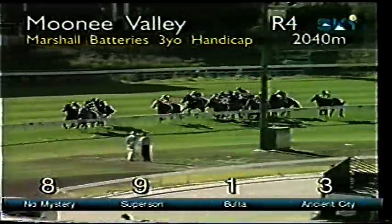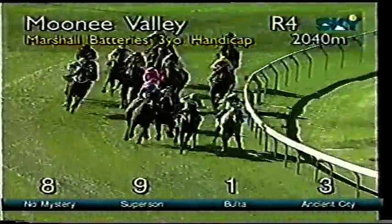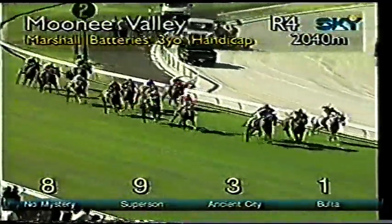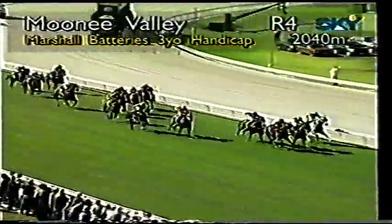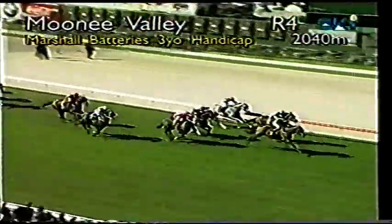Up to the bend, 300 to go. No Mystery and Super Sun hard at it. 1.5 lengths, Bolter and Ancient City on the outside. They got in a little close, and Bolter missed the run. Ancient City going after No Mystery. Bolter behind those, followed by Super Sun. Ancient City looming up now to No Mystery. It takes the lead from Bolter, and Make a Scene is late, but Ancient City in front now from No Mystery. Ancient City 3/4 of a length to either the inside No Mystery or on the outside Make a Scene.